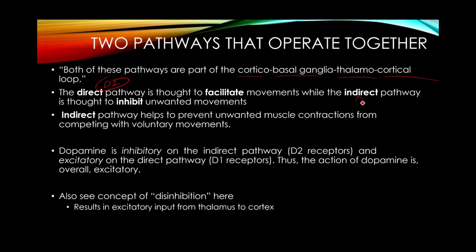The indirect pathway is associated with the dopamine 2 receptor, put R so you remember, and it's thought to inhibit unwanted movements. This is another way of putting it: the indirect pathway helps to prevent unwanted muscle contractions from competing with voluntary movements. I kind of like that explanation. Dopamine is inhibitory on the indirect pathway via the D2 receptors. And so that's an example where the dopamine itself does not cause the action. It's the type of receptor that decides what's going to happen, because it's inhibitory when it's D2 receptors, but it's excitatory when it's D1 receptors. Okay.